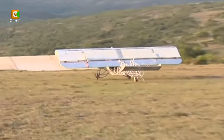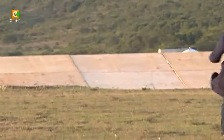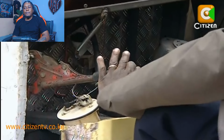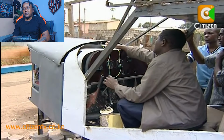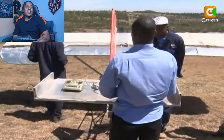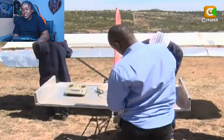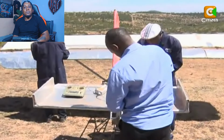For a few glorious seconds, Upendo is airborne, and then it crashes to the ground. 15 plus years later, and 20 planes later, this is how close Gabriel Nderitu came to flying a plane. And mind you, this guy was supposed to be a national pride, because during every one of his test flights, the media would follow him everywhere. People had hope. Even the whole country stopped to see him launch his planes.